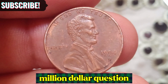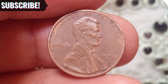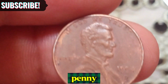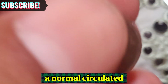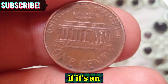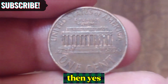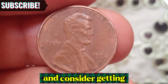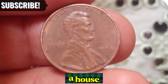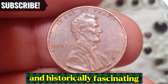So now the million-dollar question, or should I say, the 1 cent question: is it worth holding on to your 1980 penny? If it's just a normal circulated coin, probably not. But if it's in amazing shape or has a visible mint error, then yes, absolutely keep it and consider getting it graded. These coins may not buy you a house, but they can still be valuable and historically fascinating.